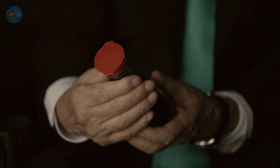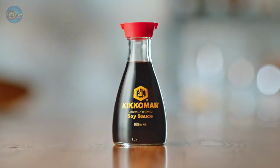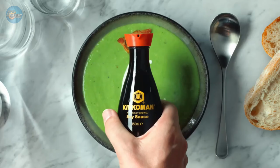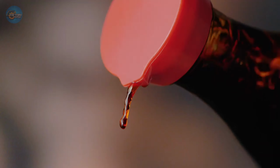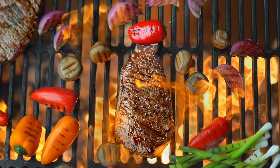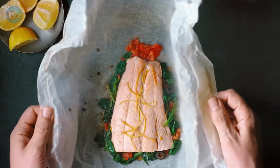And the bottle? Designed in 1961 by Kenji Ekwan, it pours clean, feels right, and looks timeless. Because it is. A splash in a stir fry, a finishing touch. Kikkoman elevates the everyday. It's not just seasoning, it's a ritual. In a world of shortcuts, Kikkoman takes its time, carefully, like it has for centuries. This isn't just sauce, it's a drop of legacy.